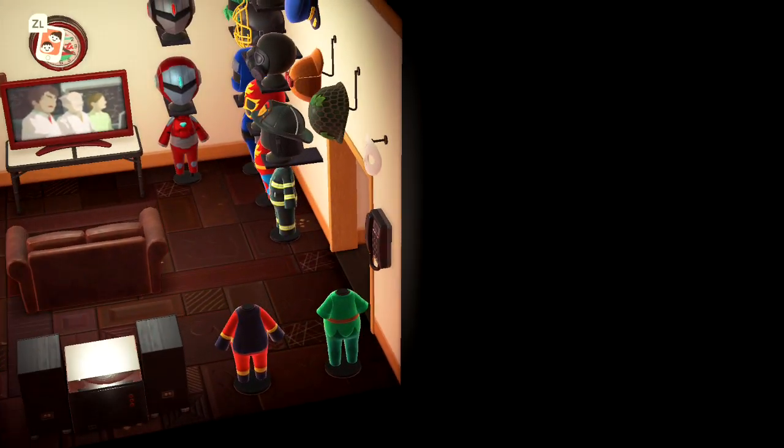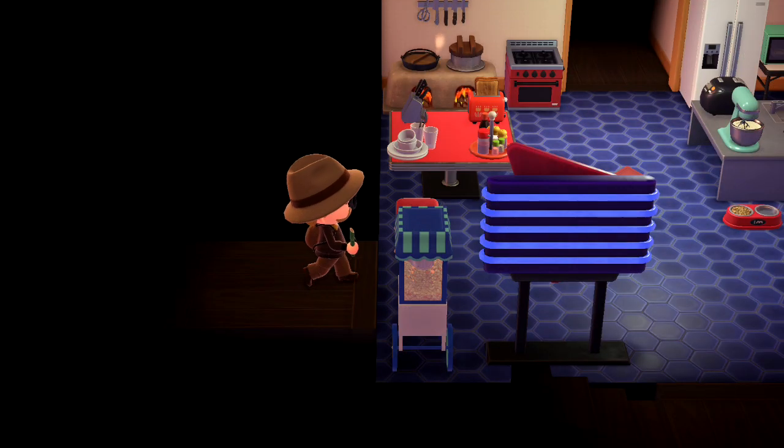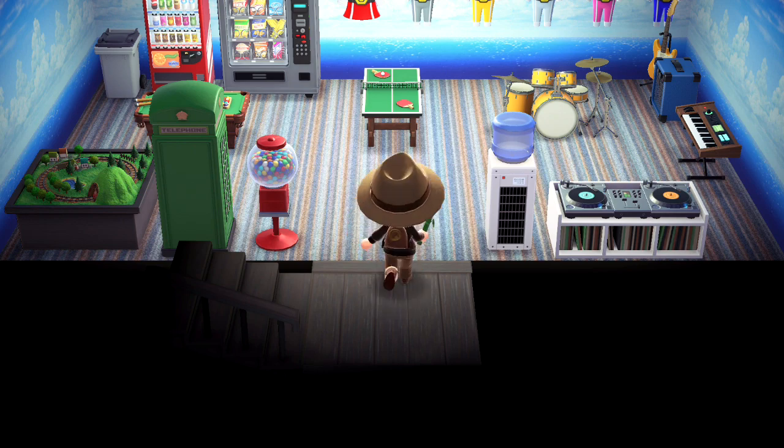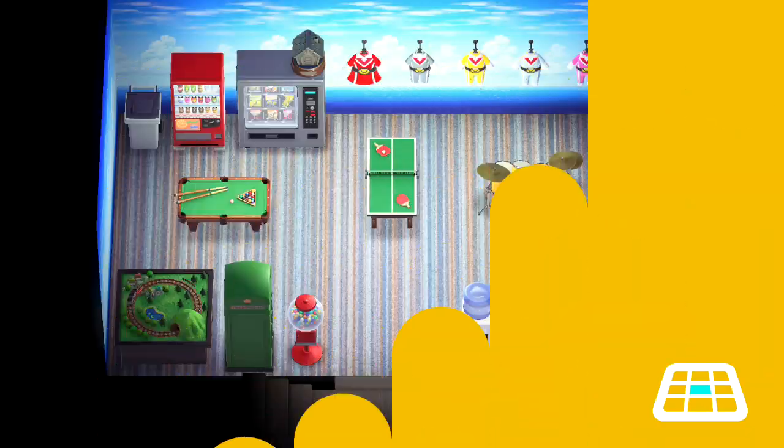Alright, let's go downstairs into the basement, which I'm still working on, but I think my basement is kind of cool. And I'll show you guys the master bedroom at the end of the tour. So, right down here is the basement. This is the final size of the basement. You can't make this any bigger.